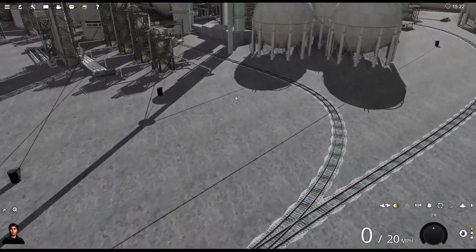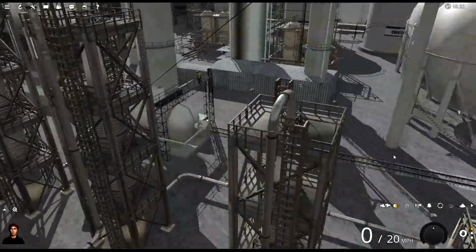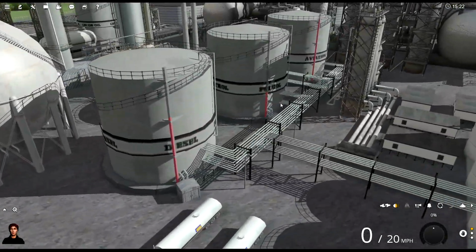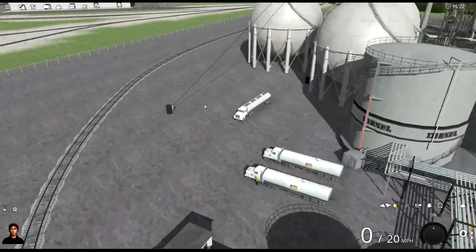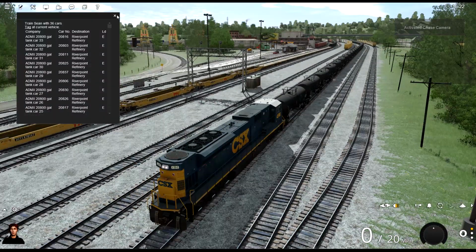And then where is the oil unloading? Right here. It says crude oil there. And then this one here, yeah, is the diesel tank petrol. That says aviation, but I don't think they're doing aviation here. Okay, got all that all set.